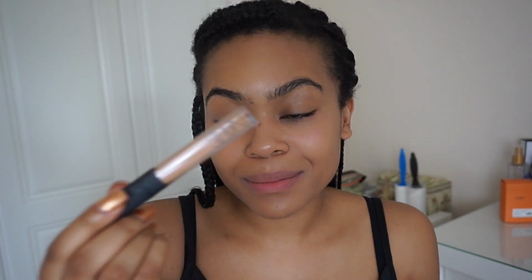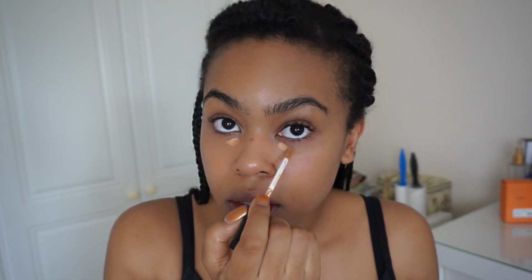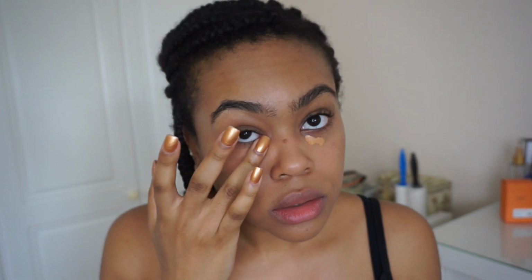Now that's done, I'm going in with my concealer. I'm using the Nars Radiant Creamy Concealer in Caramel or Medium Dark 2. And I'm just going to put that directly under my eyes. And I'll actually blend that with my finger because I prefer blending my concealer in with my fingers.